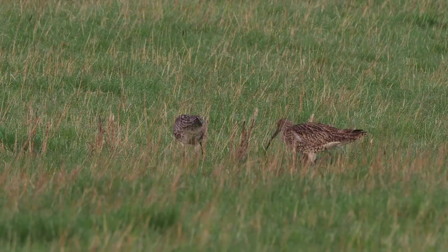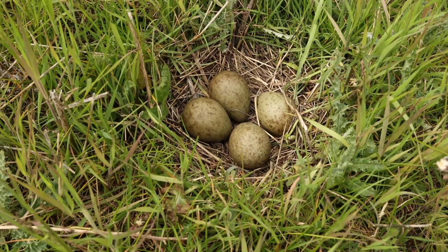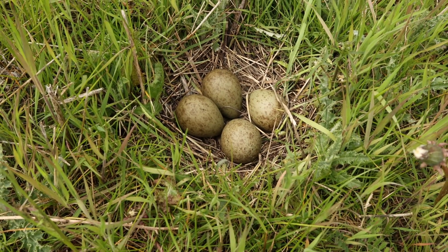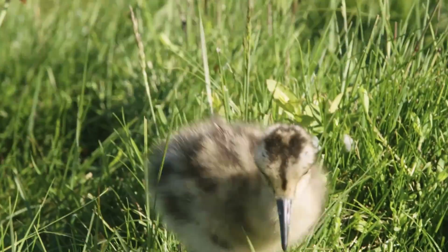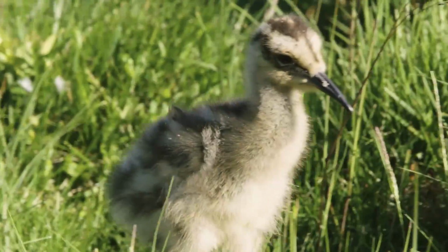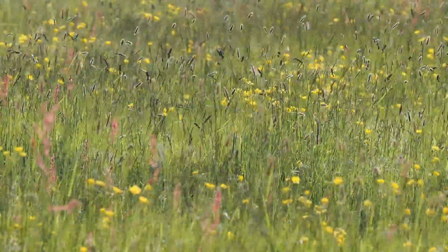So they'll be laying 3 to 4 eggs in a little cup in the grass here out across the meadow, then incubating those eggs for about a month, nearly a month. The eggs hatch and the chicks are immediately able to feed for themselves. They're very precocious and they wander across the grasslands, closely watched by the parents.